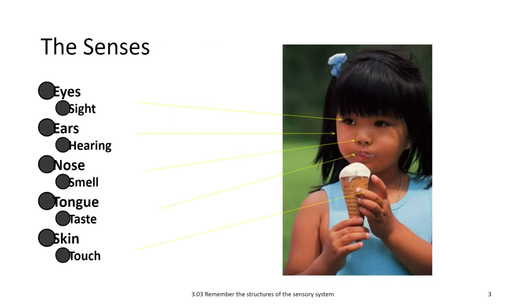So, sensory system are your five senses. Your eyes see, your ears hear, your nose smells, your tongue tastes, and your skin has the ability to feel. We're not going to go into skin too much here because the next unit that we talk about will be the skin. So, we'll talk about it in depth there.